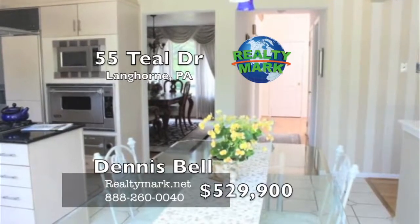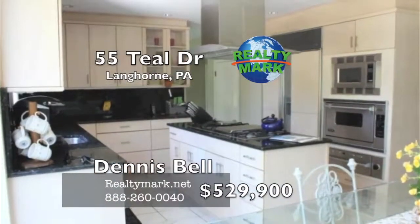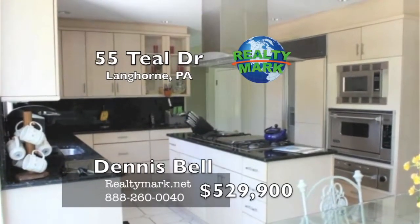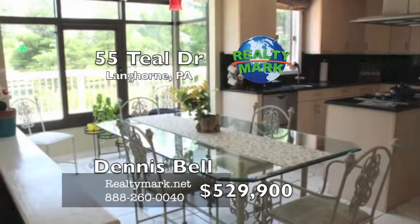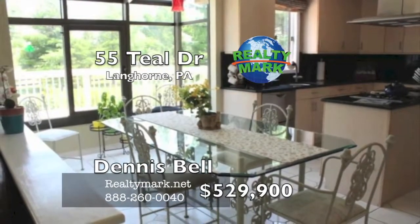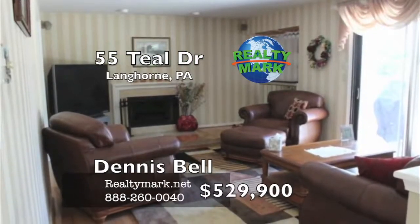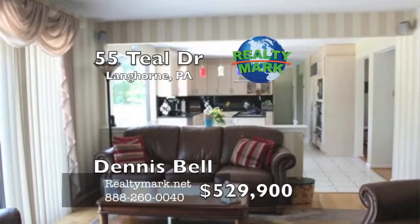Gorgeous island kitchen is a gourmet dream, boasting a Sub-Zero refrigerator, Viking convection wall oven, and a separate warming oven. The island has an efficient Gaggenau gas stove with grill and steamer with an efficient Miele double dishwasher. There are stunning granite counters and backsplash. Custom cabinetry enhanced by recessed and accent lighting put the final touches on the kitchen.